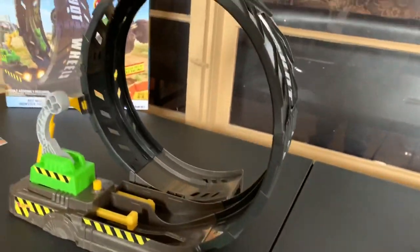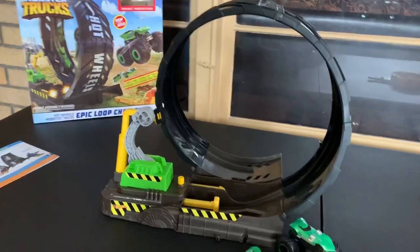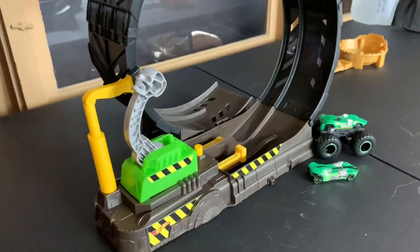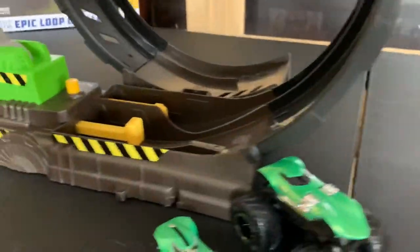Here you have it, Double HD Nation. The Epic Loop Challenge Hot Wheels Monster Truck track set is complete. I love how the loop looks like a big tire tread. So dang cool.